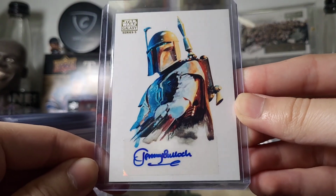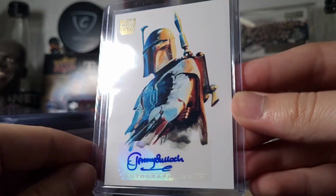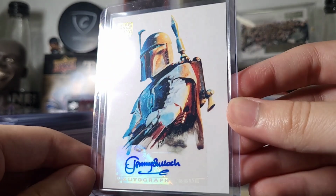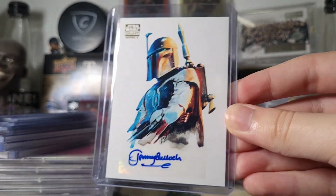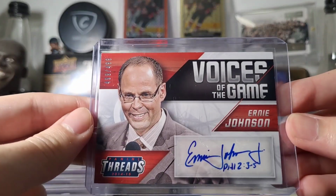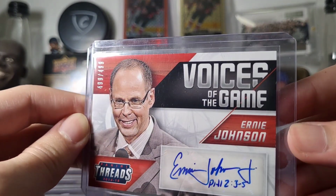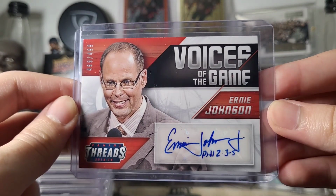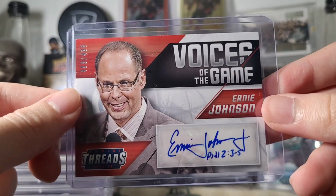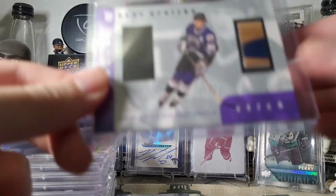Yeah, that's cool. It's like $200. Probably the nicest sticker auto ever. Design-wise, from like anything, non-sport or sport. And that's a good-looking card. This is fun. Ernie Johnson, Voices of the Games auto, out of 499. Yeah, Inside the NBA, TNT legend, and a good guy.